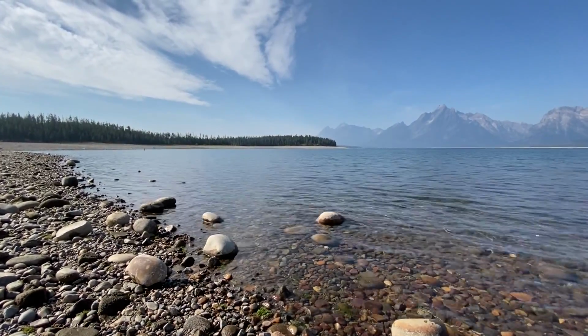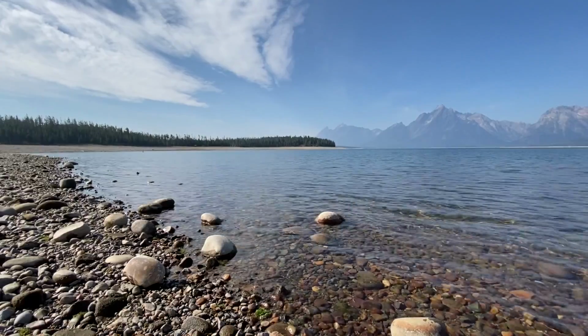Up north is Colter Bay at Jackson Lake, where you can play in the water if you're able to handle it, like these two guys.